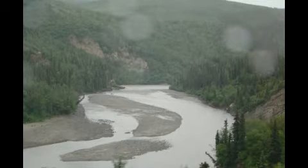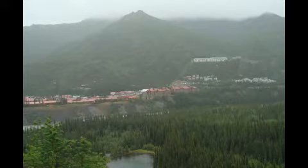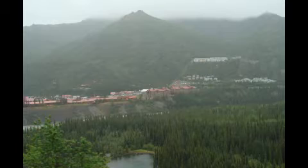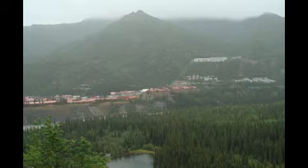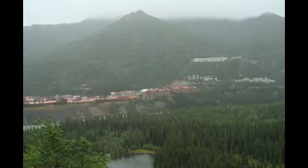We also passed by Healy, which is where a young man died in an old school bus after being in the Alaskan wilderness for 100 days. The movie Into the Wild and the book Into the Wild were written about this, and the movie was filmed in the area. This water is still gray due to the glacier silt.